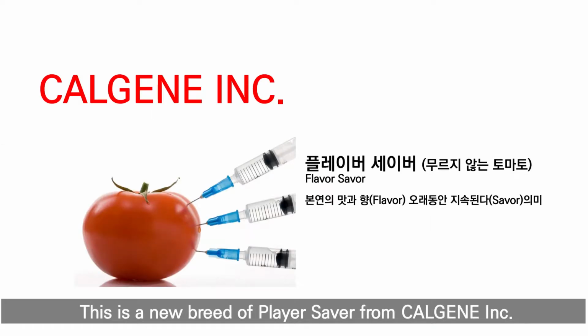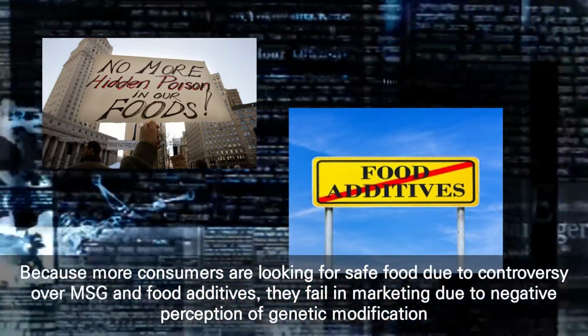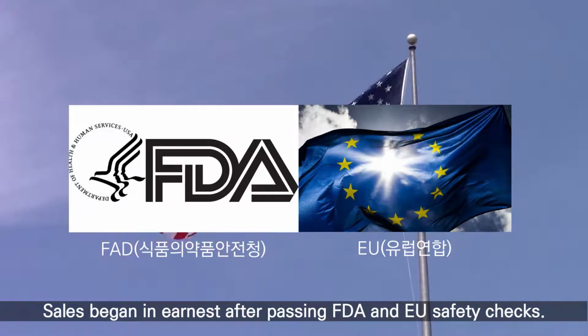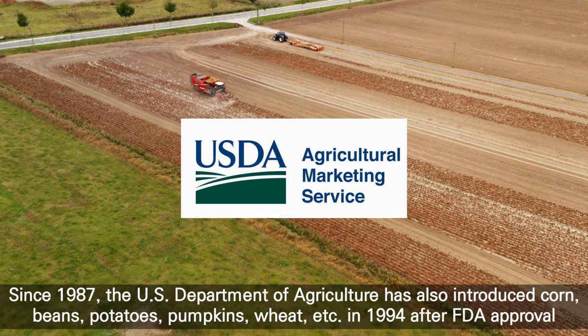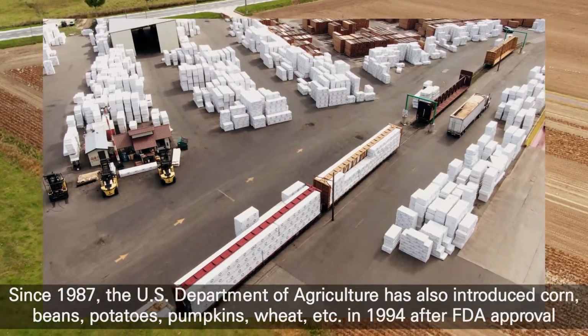This is the new breed Flavr Savr from Calgene Incorporated. Because more consumers were looking for safe food due to controversy over MSG and food additives, they failed in marketing due to the negative perception of genetic modification. Sales began in earnest after passing FDA and EU safety checks. Since 1987, the U.S. Department of Agriculture has also introduced corn, beans, potatoes, pumpkins, wheat, etc. in 1994 after FDA approval.